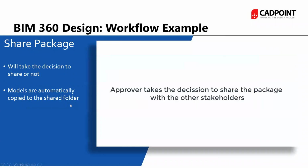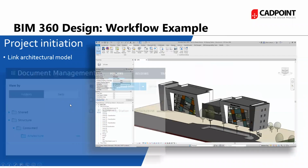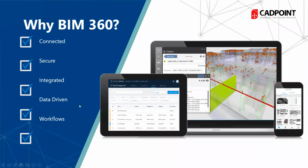So this is really an explanation of that. And so, finalized conclusion, I suppose, why BIM 360? Hopefully you've seen a good reason to maybe have a look at BIM 360. It's the only unified common data platform for the industry, and that will go all the way from concept all the way through to handover.